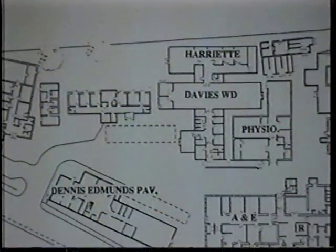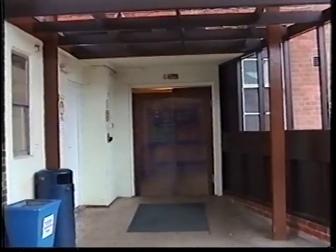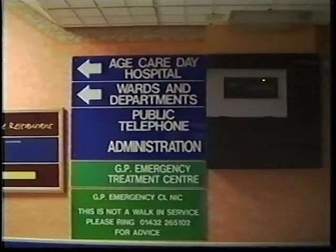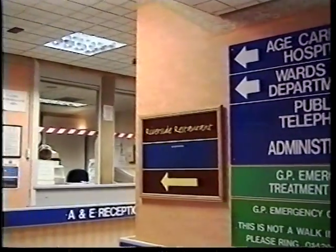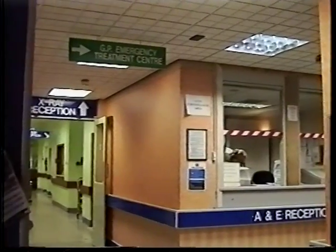Note the position of reception, the accident and emergency department, the physiotherapy department and the Dennis Edmonds Pavilion. The porch leads into the back of the hospital. On the right is one entrance to the accident and emergency department. On the left we see the long corridor going to the front of the hospital.